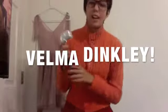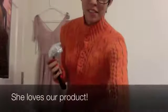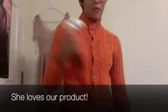Jinkies, my glasses. I can't see without my glasses. Whoa. Hi, I'm Velma Dinkley, and I love my personal portable handheld steam cleaner. I use it all the time when we're solving mysteries. It's great. You should buy it. Anyways, I've got to go solve more mysteries and use my personal portable handheld steam cleaner while I'm doing it.